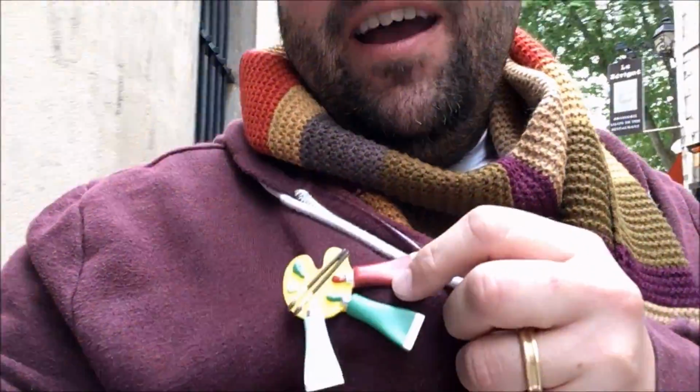Also, I forgot to say earlier, as well as wearing my scarf, I'm also wearing my badge in honour of Tom.